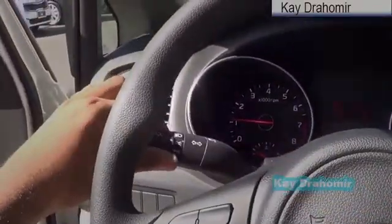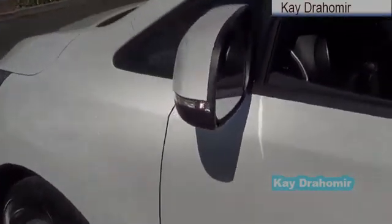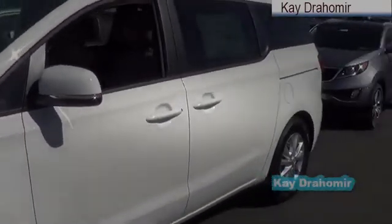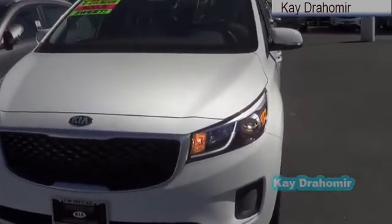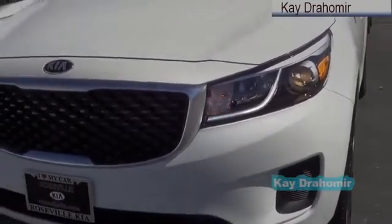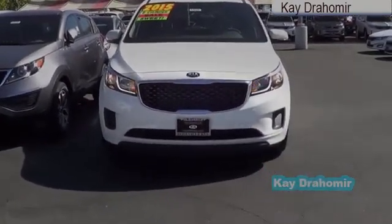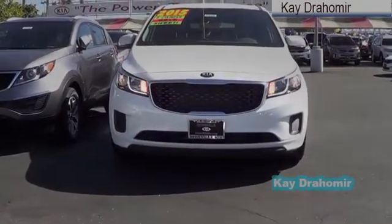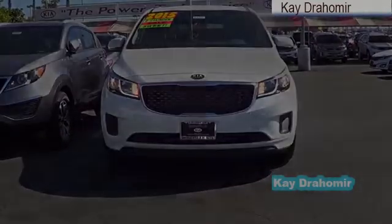And I'm going to turn on the lights and the hazards too. Automatic driver's side window. And let's go ahead and pop the hood and check out the engine bay. LED turn signal indicators integrated onto the mirrors. Halogen projector beam headlights with LED accenting lights. Very great looking front end, one of the most stylish in the class, with the tiger nose front grille that really looks like the Kia Optima.